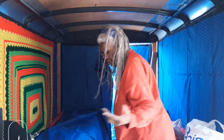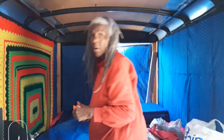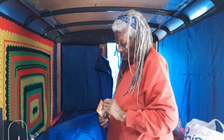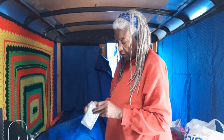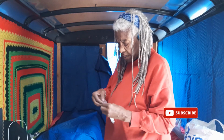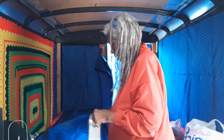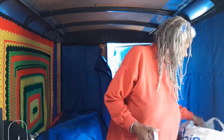It's something I thought up, and it may or may not work. Who knows? I've looked at a lot of history documentaries and what they used to do in the 17th century and whatnot for insulation. They didn't have Mylar, but they used blankets, or they used rugs, or even newspaper.